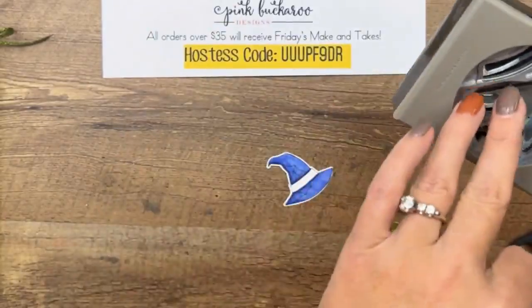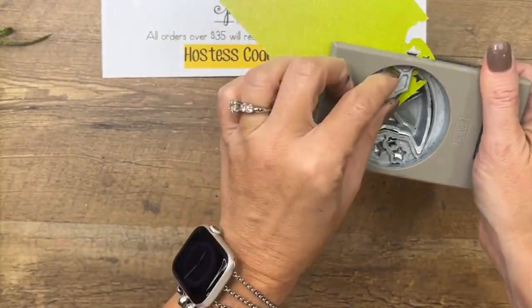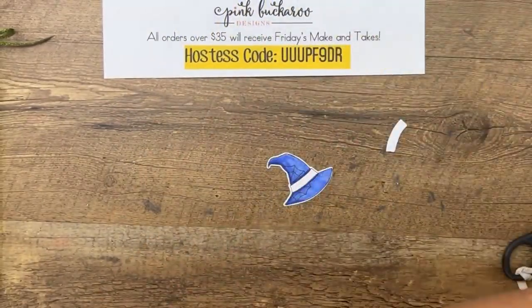All right, now the punch has this little hat band right here. We're gonna punch that out of Parakeet Party Glimmer paper.